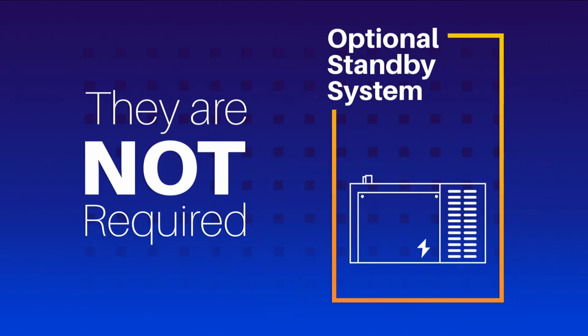There are a lot of different reasons why an optional standby system might be installed. They vary from keeping refrigeration equipment operational for commercial buildings to simply providing some of the comforts of home to a normal residence. Either way, they are not required.